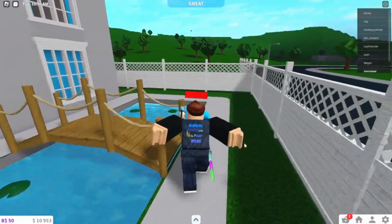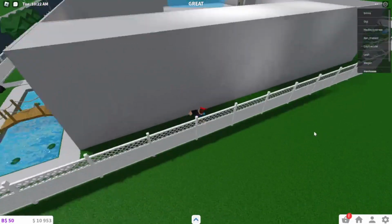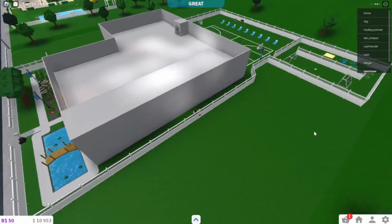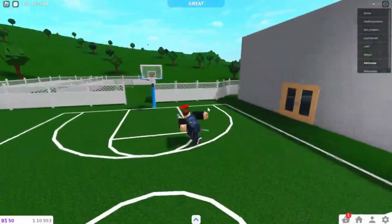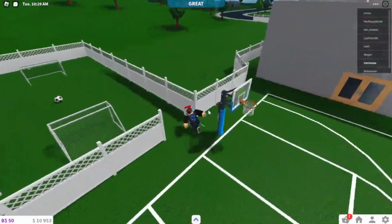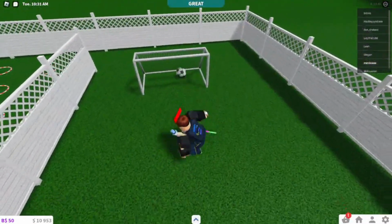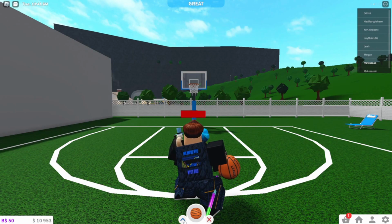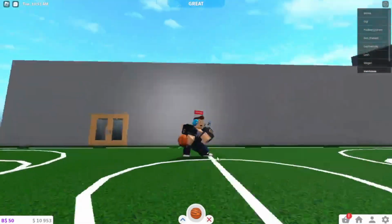Okay, guys, I think that is it. That's pretty much it, maybe I can add a backyard pool if there's enough room. I don't know. Yes, guys, I have a bunch of sports here. You guys can come and visit. There's a soccer field right here, which is so much smaller than the basketball field. And there's a. Yes, I did it. Look at that. How do I shoot? I don't know how to actually shoot this thing.